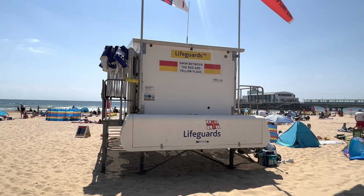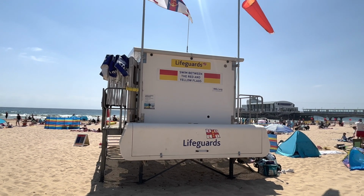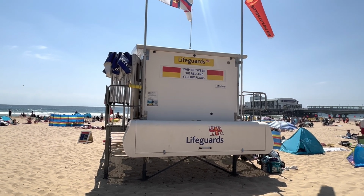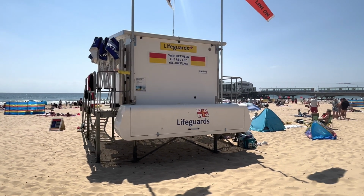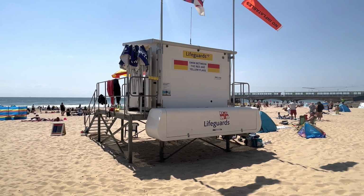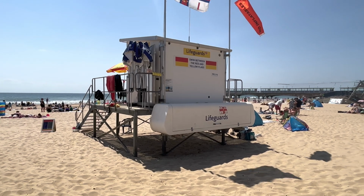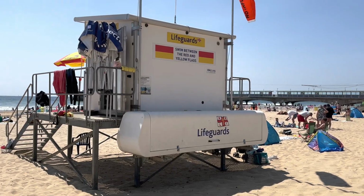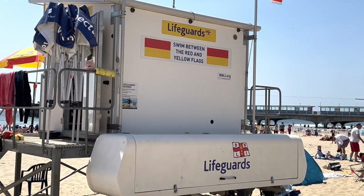Okay folks, so first little bit of beach safety info I'm going to give you. Apologies if you already know this, but this is a lifeguard station. Most UK beaches, especially the touristy ones, will have one, two or several of these dotted along the beach. They are operated by the RNLI, the Royal National Lifeboat Institution. There's their website there, rnli.org. Take a look at that.